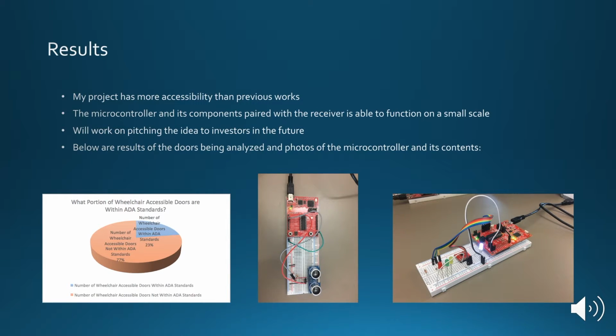Another interesting thing that I discovered doing this research is that a great majority of these buildings did not have wheelchair accessible doors beyond the first floor, which made me question if people were aware that being in a wheelchair does not end on the first floor and that access to each floor is also something that we should work towards and something that is important.